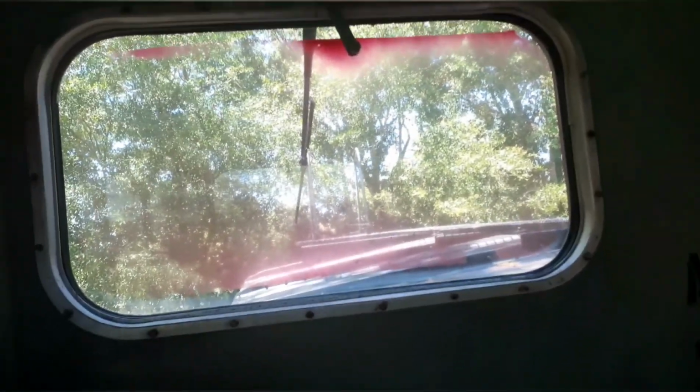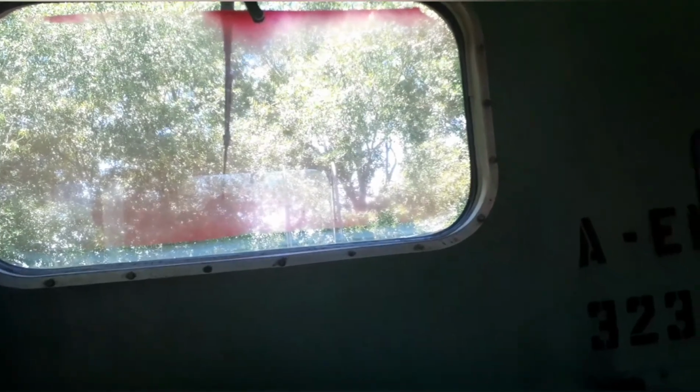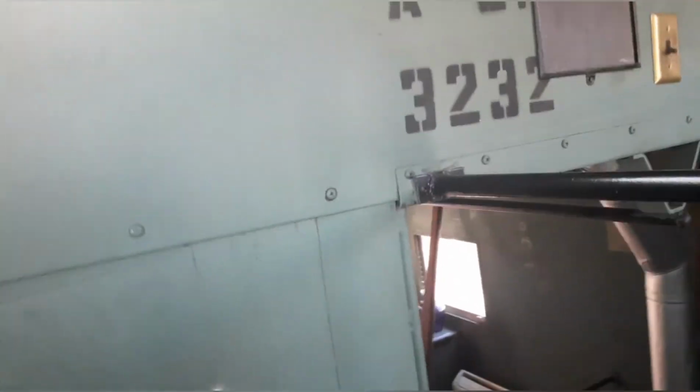And these cabooses were designed to be a mix of the bay window type caboose and a cupola caboose. Like, this is your windshield wiper, normally that would be applied to it. Dang, this chair's comfortable. Almost wish I was going somewhere in this. Yeah, this is nice. Fully equipped, FRA part 223 glazing. Hey, you even got a footrest there for your train crew.